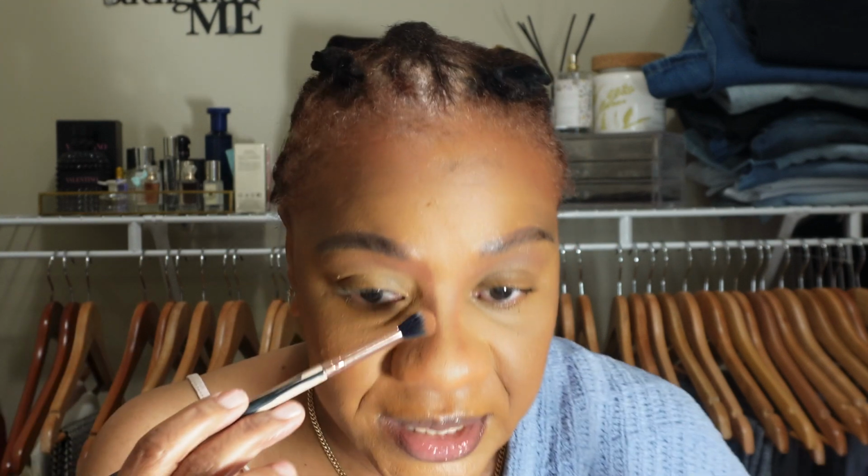But just to give some dimension to my face is why we're doing the contour. Remember, we're aiming to bring some youthfulness and some lift to our face. We all want to look better, don't we? It's not vain, we just want to look nice.